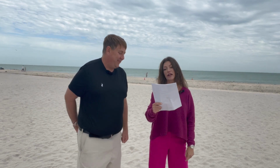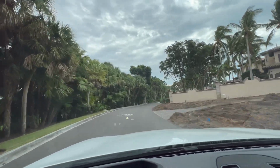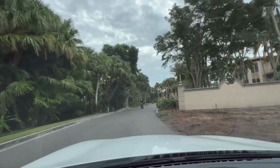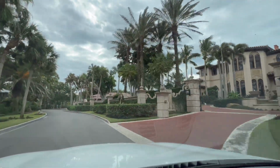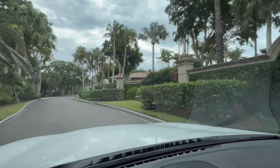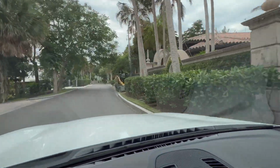Dive on into it. Let's go. So Casey Key is just south of Siesta Key. There's no bridge to get you from Siesta to Casey Key, by the way. You have to go all the way back to the mainland and come down south. There are two bridges, a north bridge and a south bridge. The north bridge is a swing bridge, so it's one lane when you go over it. It's very tight. You're not doing 50 miles an hour out here.